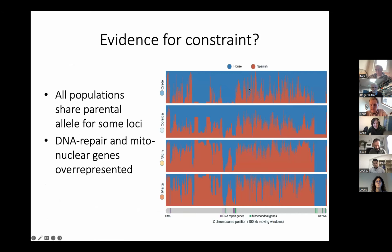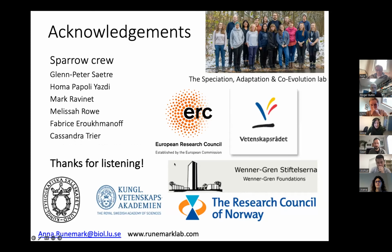So I'm skipping to an extra slide here, but this is a sliding window admixture analysis along the Z chromosome. We find places in the Z chromosome where there's only House sparrow DNA, and those are enriched for mitonuclear genes and DNA repair genes, basically. So that would be some.